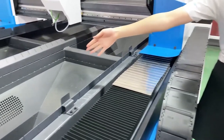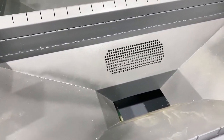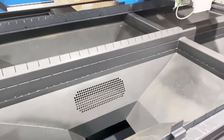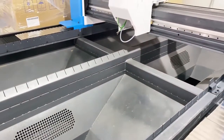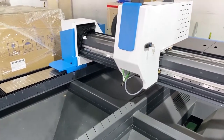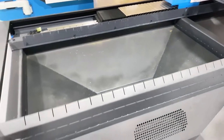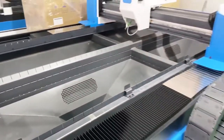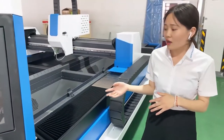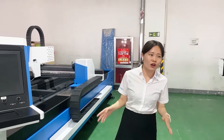And look there, the honeycomb is a special smoke exhaust area we have set for this machine. And we also equip the machine with a fan to clean the smoke when the machine is working. So those are almost all the mainly important parts of the whole machine.